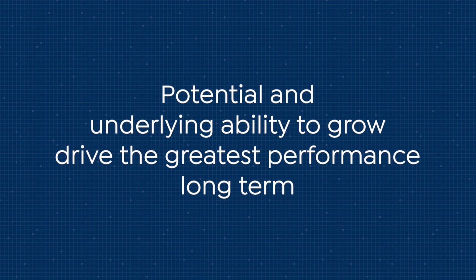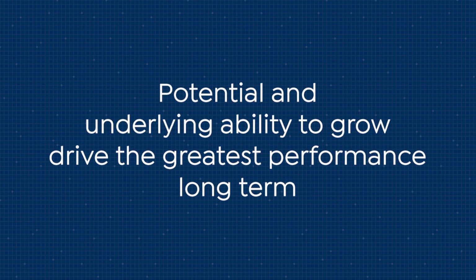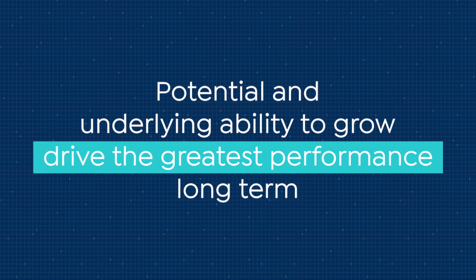Great, so writing tighter job descriptions focused on the key skills needed for a role, and assessing candidates objectively on those criteria are the key parts of adopting skills-based hiring. But the skills-based part of the equation is a little problematic because it doesn't go far enough to solve today's talent shortage. If you define skills only as acquired knowledge and only hire based on that, then you're missing out on the many candidates who have the potential to learn and acquire knowledge and skills on the job. And in fact, it's that potential and underlying ability to grow that often drives the greatest performance long term.